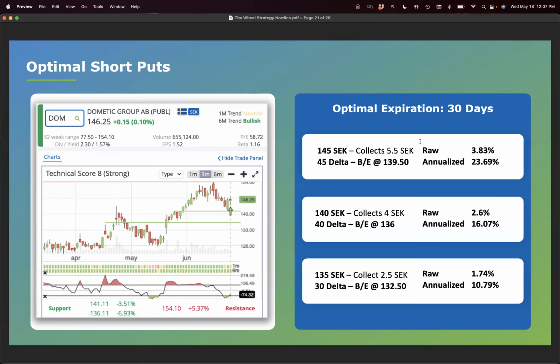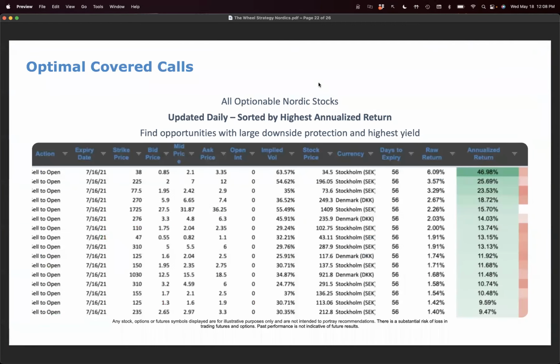So when you go into your portfolio and you think about the next stock that you want to purchase or the next stock that you want to sell covered calls on, you have to select a strike price, and you want to make sure that you have the right frame of mind in selecting your strike prices with covered calls and cash secured puts.